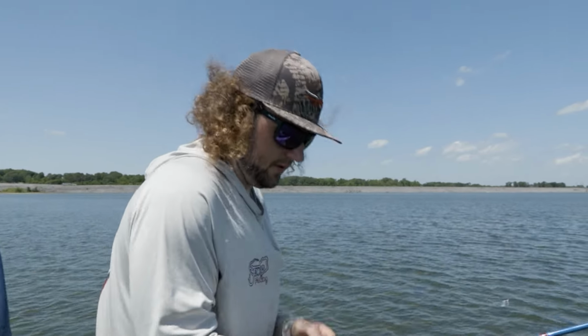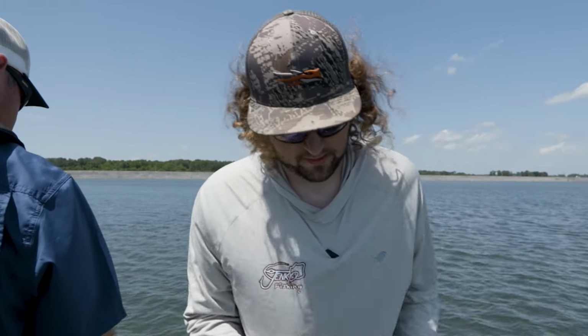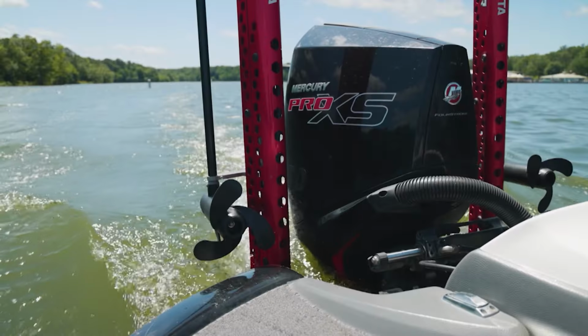Let's go look in a different little area. But basically what we're just looking for is just to pull in an area and start seeing fish spawning and fry together where you can actually catch some.